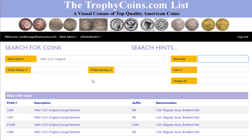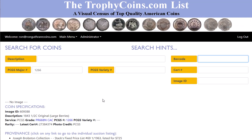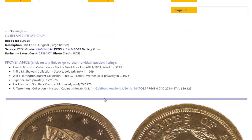So here we are, we have the options for the 1843 original half cent. I've already shown you the cameos, which includes that Proof 66 that's coming up next month. Let's say we just want to see the browns. Let's click on the 1266, that's the PCGS number, and here we have pictures of these.